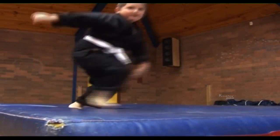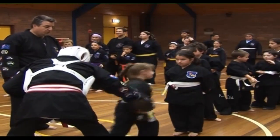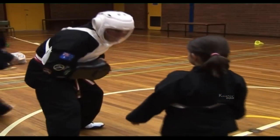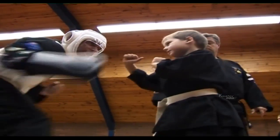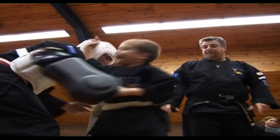The Kenpo they're learning here has been simplified for their understanding and enjoyment, but it still focuses on the main principles of the martial art: hand speed and power. The children are taught to hit hard first and then run away. Hand speed comes later. The children progress through a series of stages in their training.